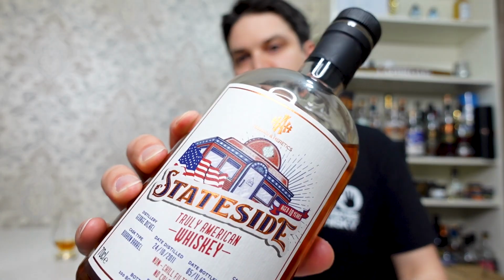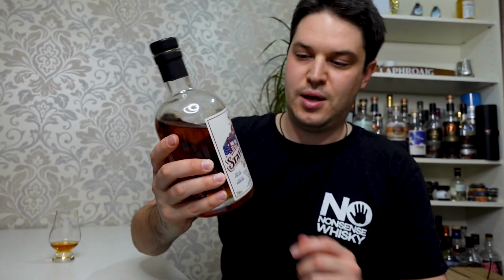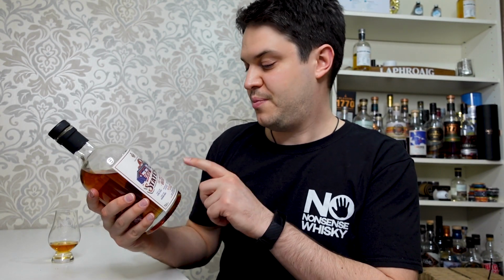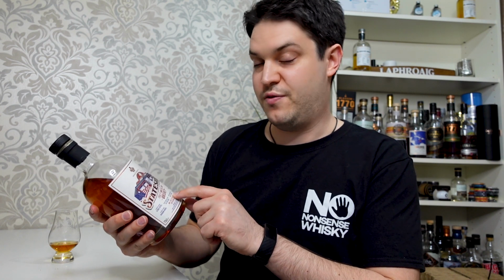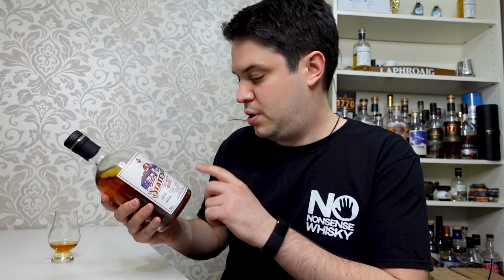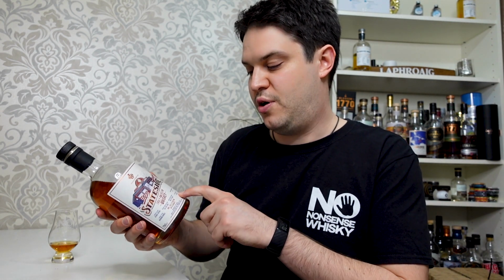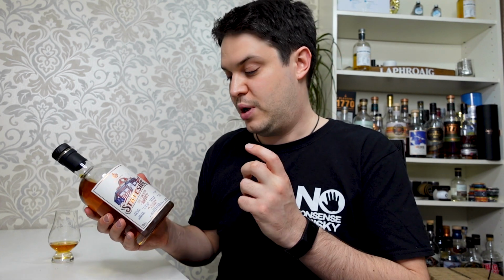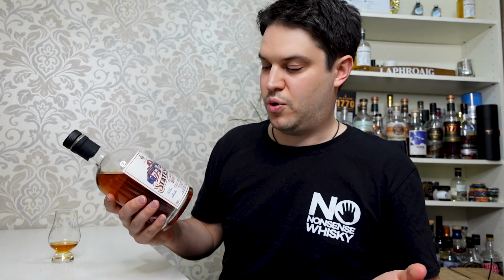As you can see, this is their really cool Stateside labelling. We can see on here George Dickel, distilled 24th of the 10th 2011, and bottled on the 5th of the 11th 2021. In this case, it was cask number 35, and bottle number 5 of 233, which I think is pretty good. It's a 50% whiskey. We like that sort of thing, and they always say non-chill filtered, no added colour, whatnot. Of course, it's George Dickel, so that's a Tennessee whiskey. They don't typically class themselves as bourbon, but they're all in the same sort of vein.